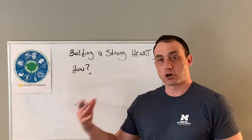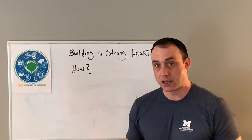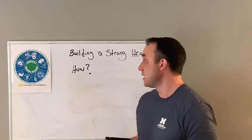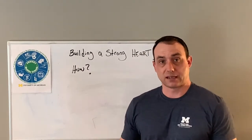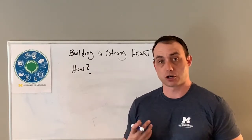Well, to make it work and to make it get stronger, we need the heart to beat faster. And to do that, we need to do physical activity. We need to increase the rate that the heart is beating. So if we do that and we increase it and we sustain that for more than 10 minutes, we're going to strengthen the heart muscle.